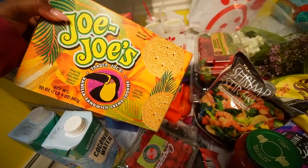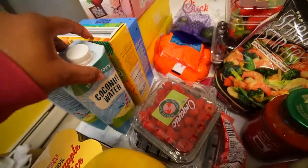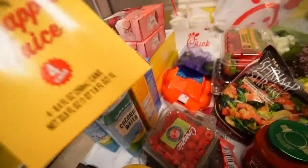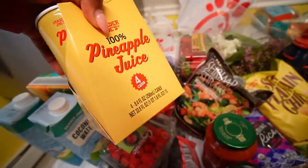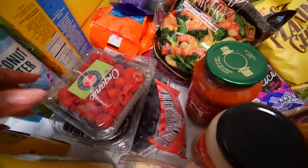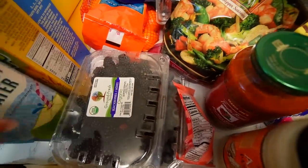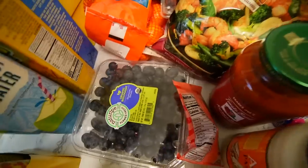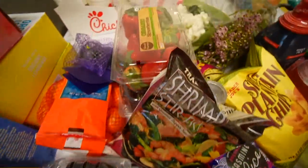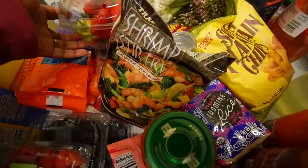These are just vanilla cookies. Got two bottles of coconut water. Got some pineapple juice in the can. It comes with four. Got some orange juice. Got some raspberries, blackberries, blueberries, and strawberries. I got all the berries. We are a very berry-licious family.